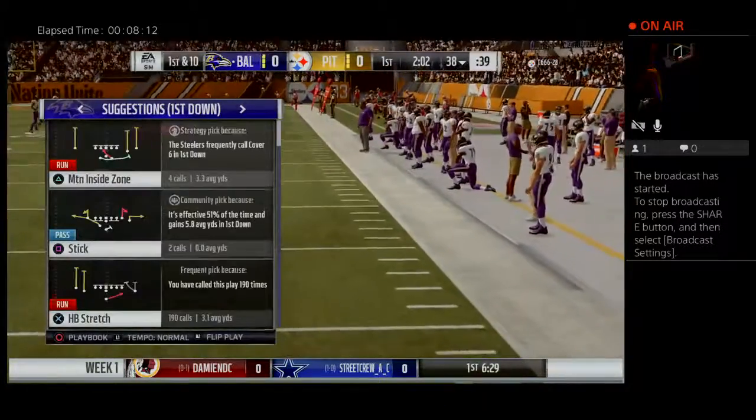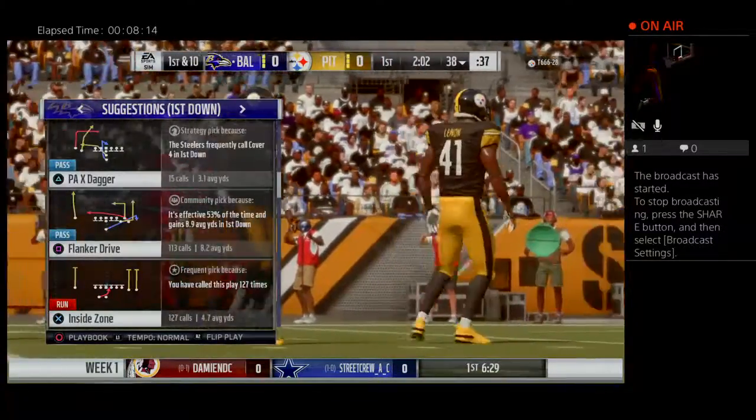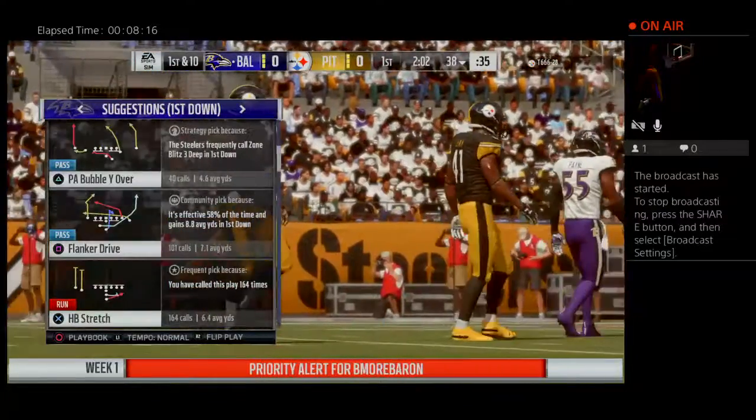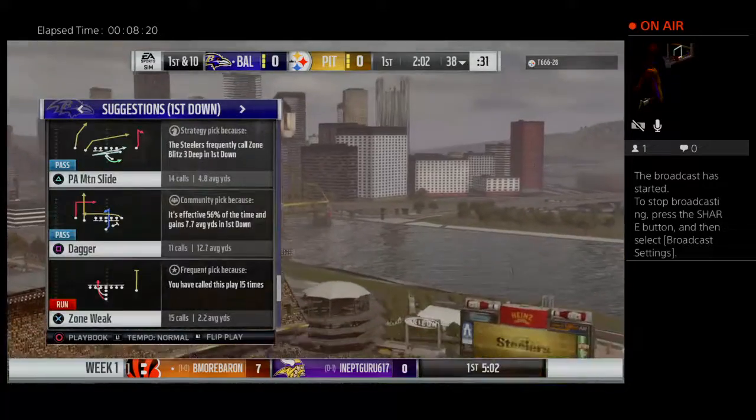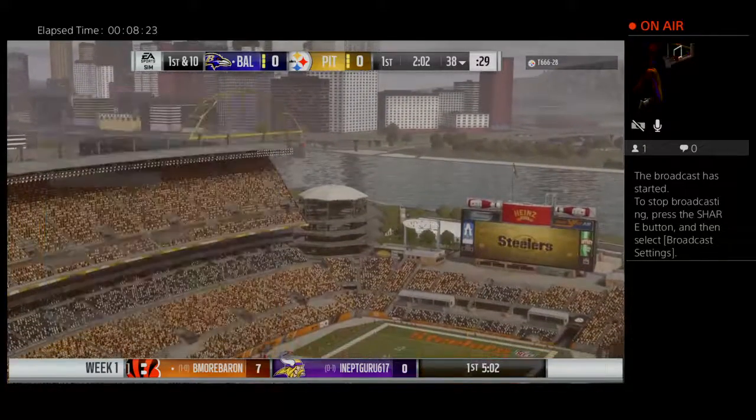Meanwhile, down in Dallas, an update from there. And it's the Cowboys that have moved down to an early advantage. We'll keep you updated on that one as it progresses. Here comes the Raven offense now, ready for another possession.